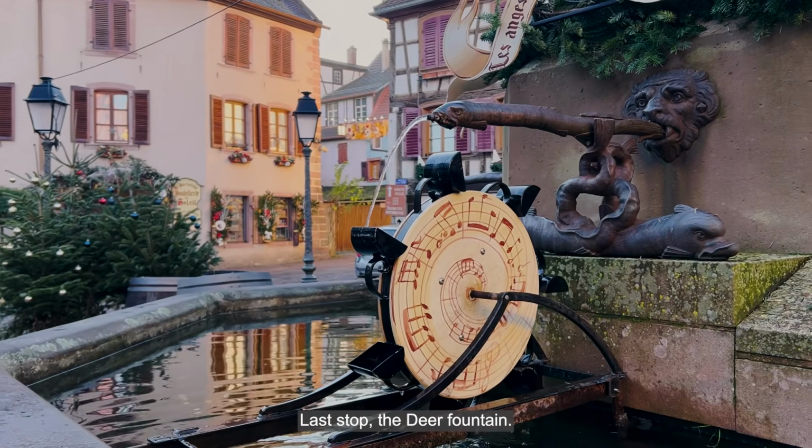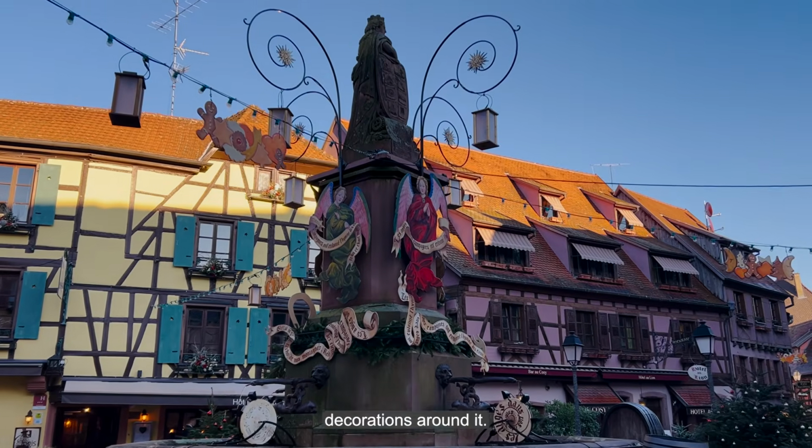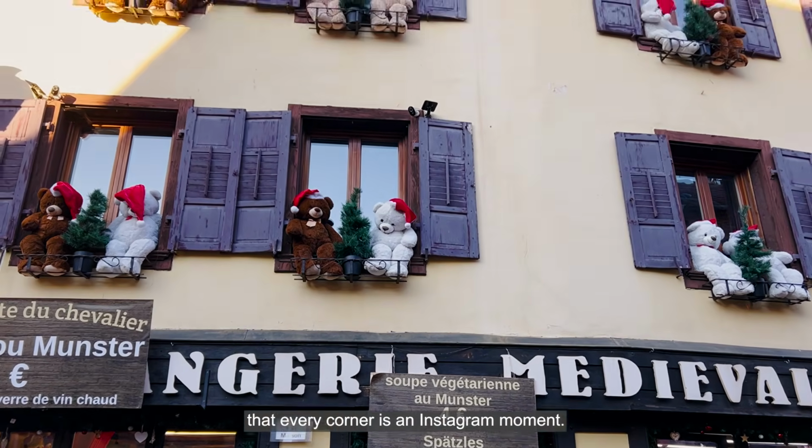Last stop, the Deer Fountain. It's such a charming little centerpiece, especially with the town decorations around it. Ribeauville is so photogenic that every corner is an Instagram moment.